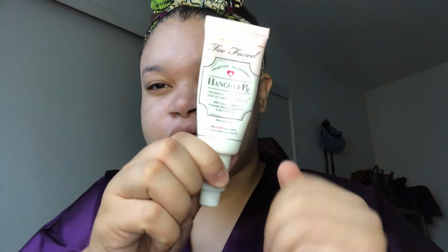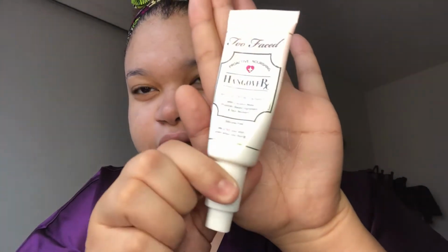And I've been using it for quite some time now, and it just does something so nice when I decide to combine it with my other favorite primer, and that is the Too Faced Hangover RX. Shout out to Jackie Ina. She's also a YouTuber on here, and she gives great recommendations. But for this one, I thought it was too watery at first, but then it smells so nice. And when you combine it together with the e.l.f., it's a very powerful combination.